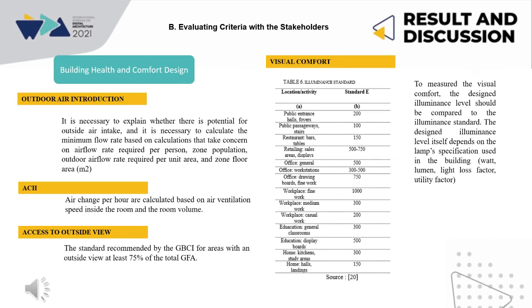The building health and comfort index consists of several sub-criteria: outdoor air introduction, air transfer power, access to outside view, visual comfort, thermal comfort, and acoustical comfort, where each can be explained as follows. For outdoor air introduction, it is necessary to explain whether there is potential for outside air intake, and it is necessary to calculate the minimum flow rate based on the airflow rate required per person, zone population, outdoor airflow rate required per unit area, and zone floor area.